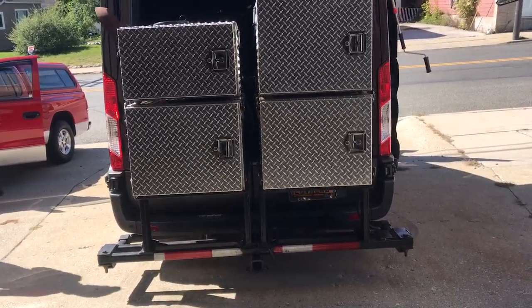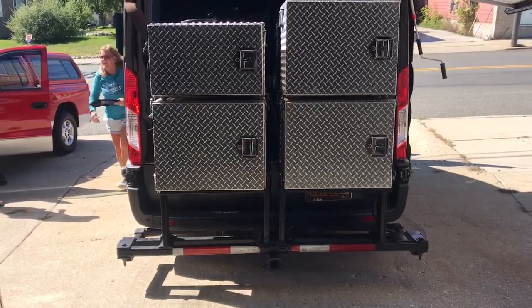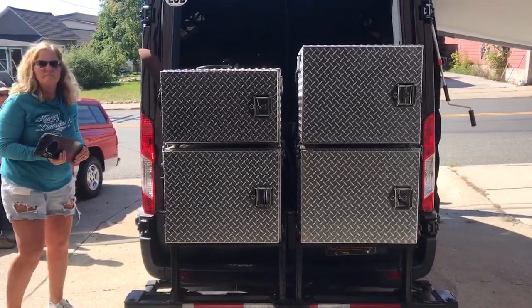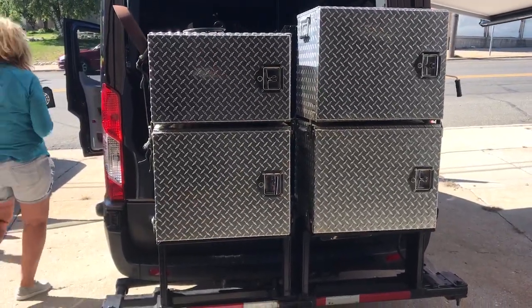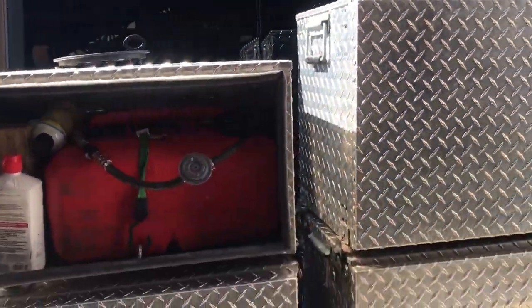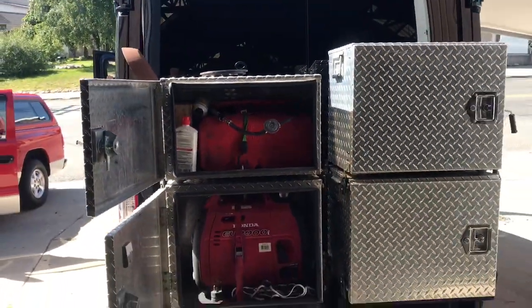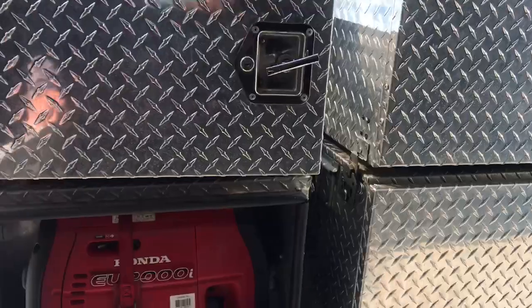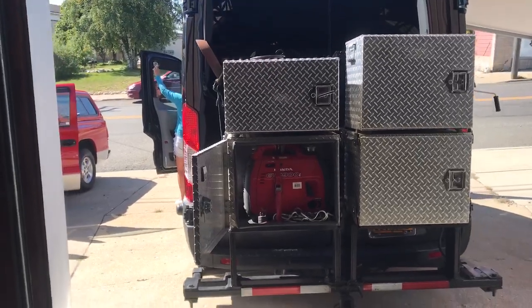It fastens right into the hitch part of it, and it goes in and comes out very easy. As you can see, it pivots on one side, and then it pivots on the other side to open up. But I'll show you what it looks like anyway. So up here, as you can see, the top one is the extra 8 gallons of gas, and then the generator down there, which runs everything that's in the van. It's a little Honda there, and it works very well.